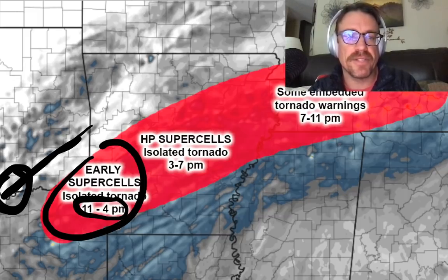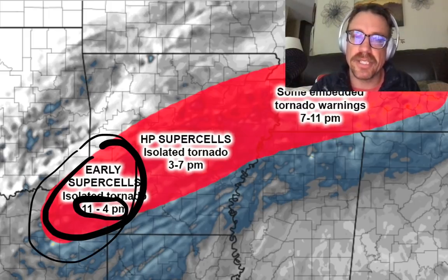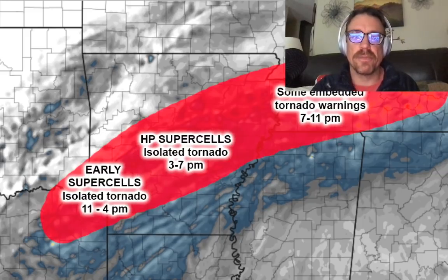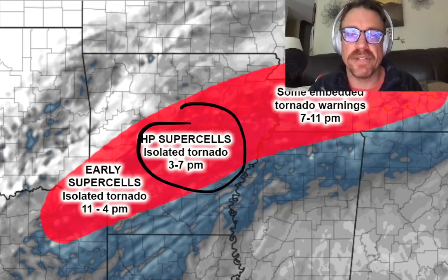But these storms off to the west have a more stout, elevated mixed layer out here. That's why I think that the large hail potential is maximized with this early mode. So let's call this the first mode of supercells. The second mode of supercells will be in central Arkansas. That'll be by the middle to later portion of the afternoon.